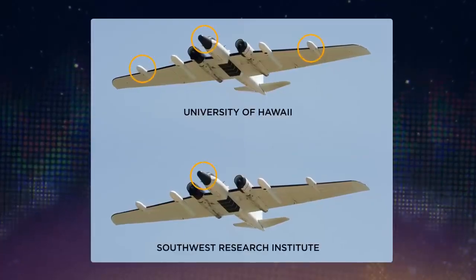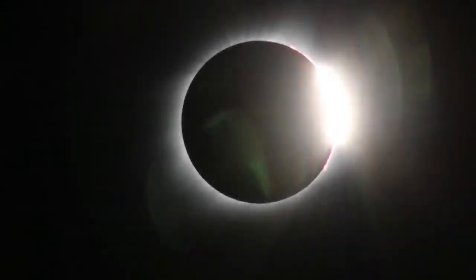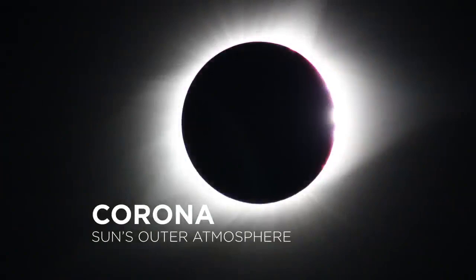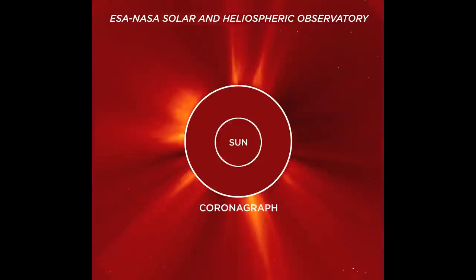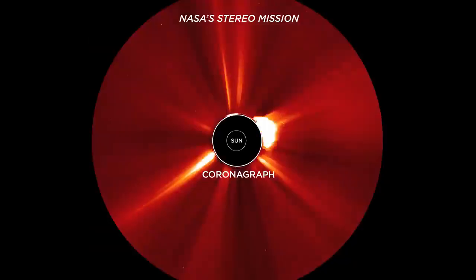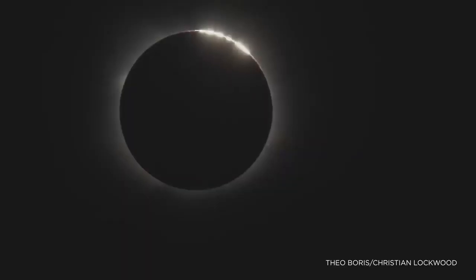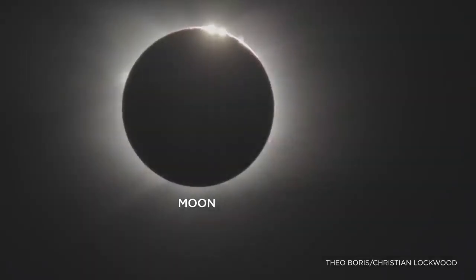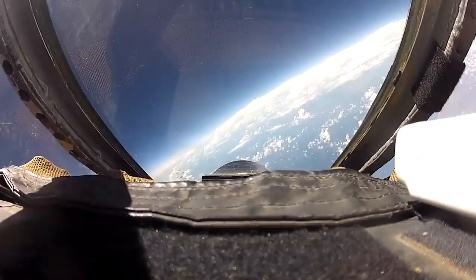Firstly, 2 teams with instruments in the nose and wings will be looking at the sun's outer atmosphere, known as the corona. Scientists often study the corona using spacecraft with coronagraphs. These are occulting disks that help block out the bright sun, but they also cover up the inner part of the corona. During a total solar eclipse, the moon perfectly blocks the sun's bright disk, allowing the entire corona to appear.